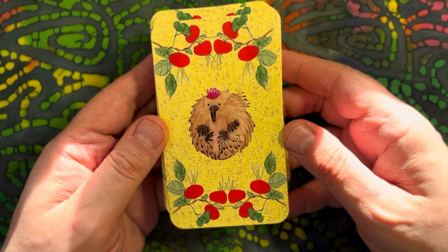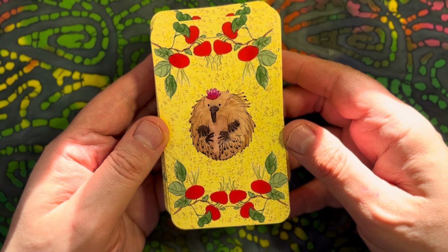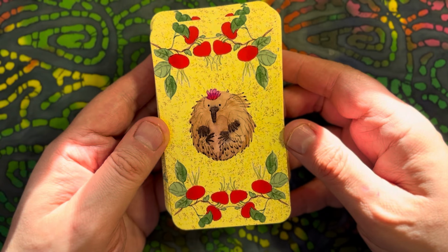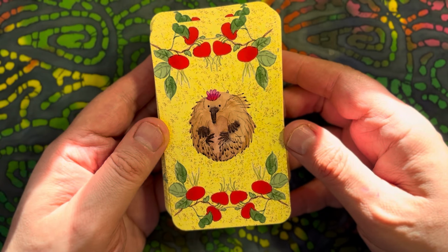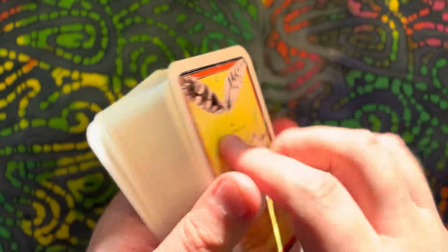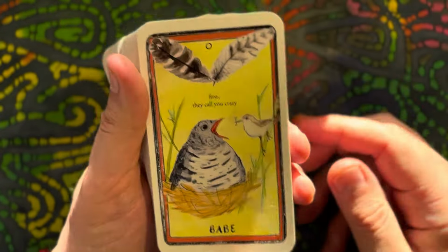She did say in the little pull out that there are no reverse meanings because she doesn't want to focus on reversed meanings. It's a deck of positivity, really.